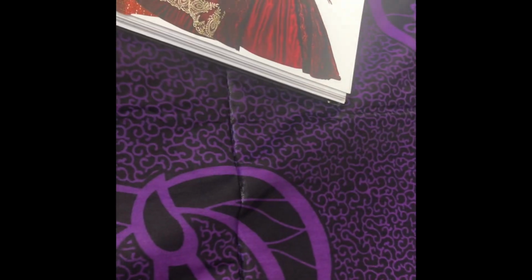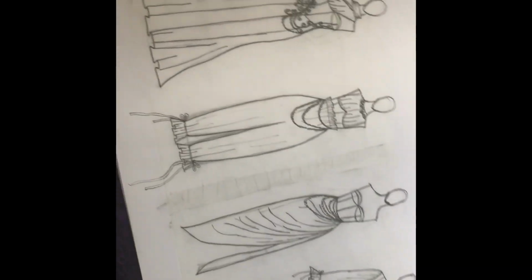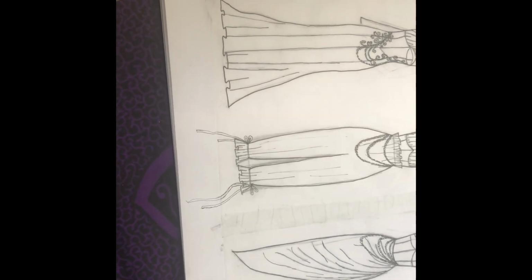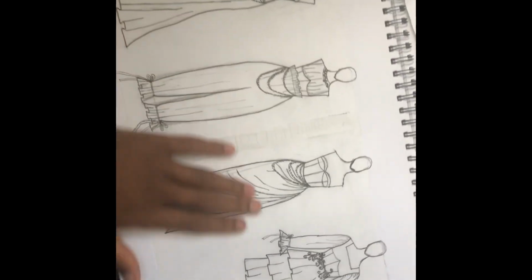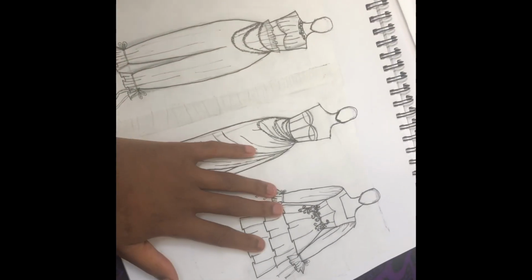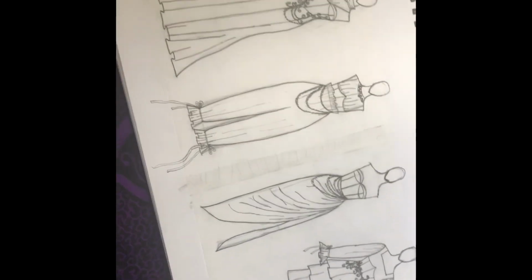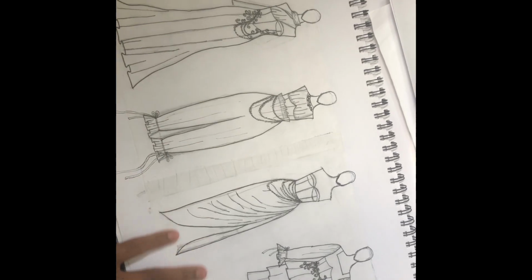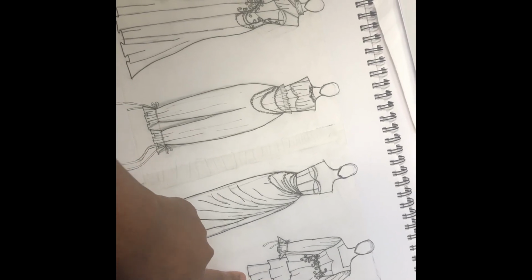So I'm going to show you guys my actual finale. Initially this was going to be the lineup. This is the lineup initially that I had. However, I do want to change this one. After speaking to my teachers, I said I want it to flow through with all of them. So this one I will rethink and definitely get back to y'all.